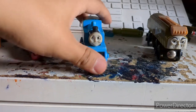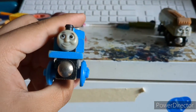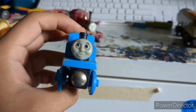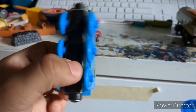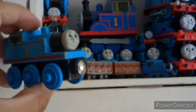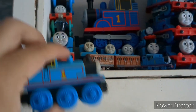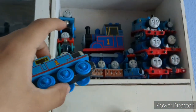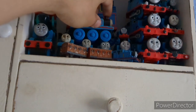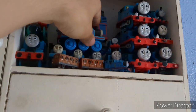We also got another classic early or late 1990s Wooden Railway Thomas, and he has no name under him. I need to see which version it is, because I already have a classic Wooden Railway Thomas on my Thomas shrine. Actually, I could just put him right here. Another Thomas wouldn't hurt. But actually, I'm going to take him down. I need him from the pictures.